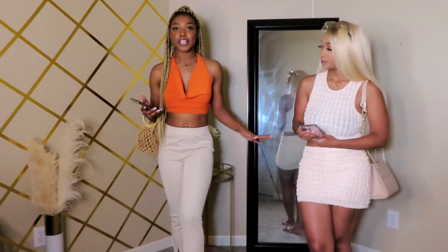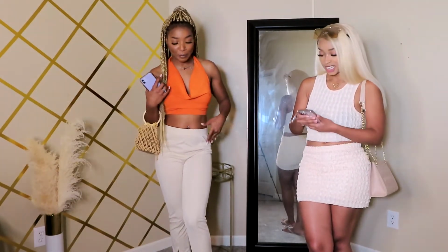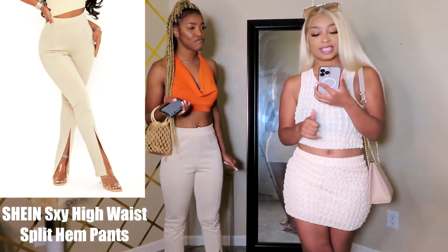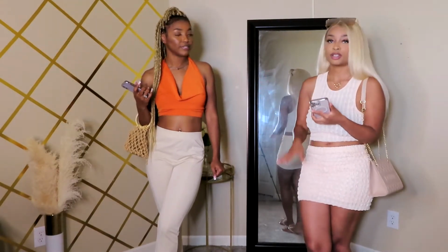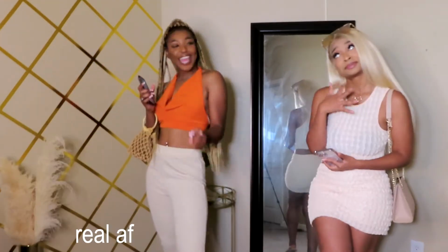Yes. And these are actually also from Shein, but they're Ashley's pants, and probably from a different order. But oh no, they're from this order. They're the Shein Sexy High Waist Split Hem Pants, and they're $12.29 after the code or whatever.